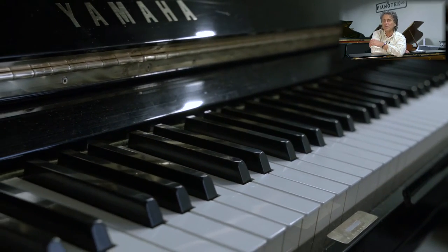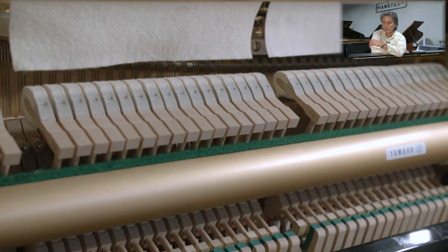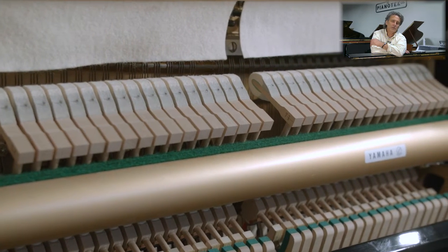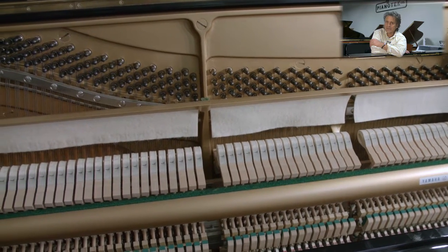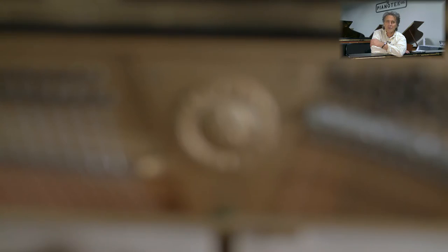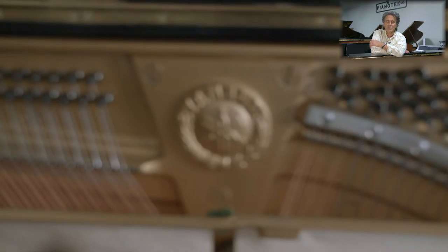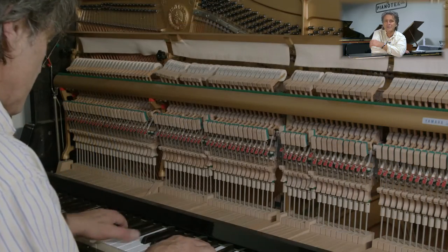For those of you who don't have or can't afford a grand piano, nor do you have the room for it, U3 is an amazing option. It's essentially the grand piano soundboard that's vertical, and it's a very, very powerful instrument, one of the best uprights on the planet, period.